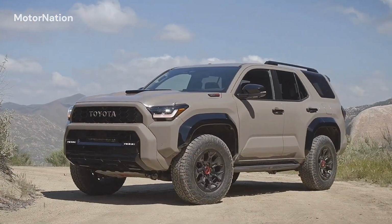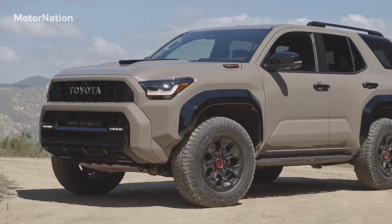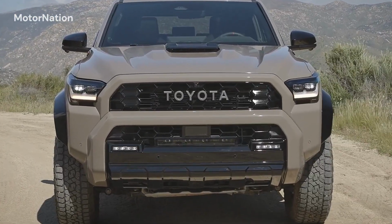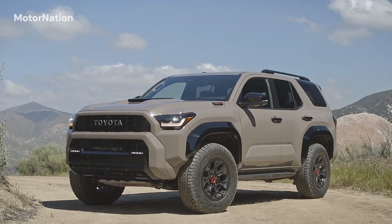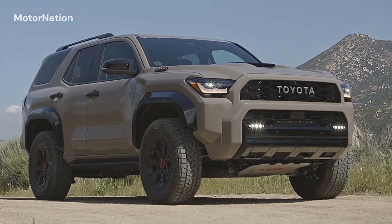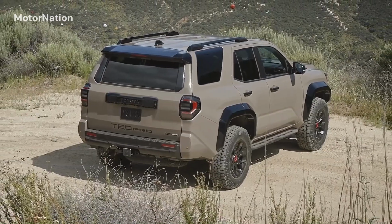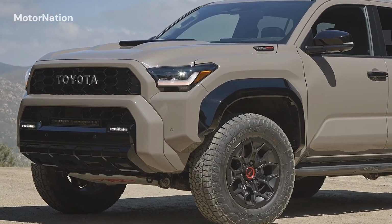While Toyota's off-road and truck offerings are the freshest they've ever been following a busy 2 years of new products, and after a long wait, the 4Runner has finally received the modernization treatment. The 2025 4Runner shares its platform with the Tacoma pickup truck and comes standard with the same turbocharged four-cylinder powertrain that makes 278 horsepower. A hybrid model with 326 horsepower is also offered.